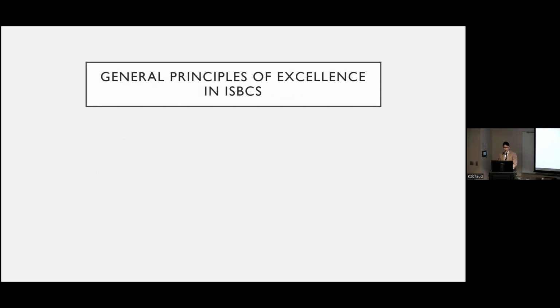And it's really with those risks in mind that the general principles of excellence in ISBCS were created, really in direct response to those risks.